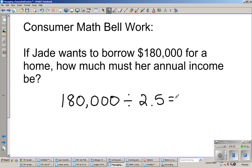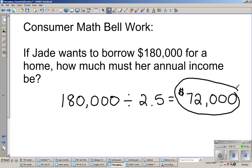And what did you come up with? You should have come up with $72,000. That should be her annual income if she wants to have a mortgage or borrow $180,000 for a home.